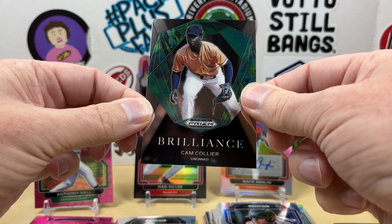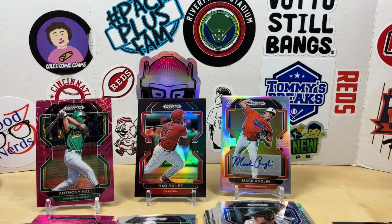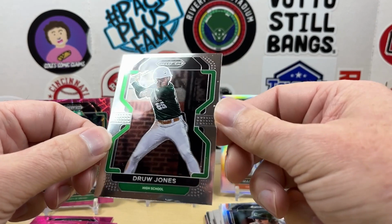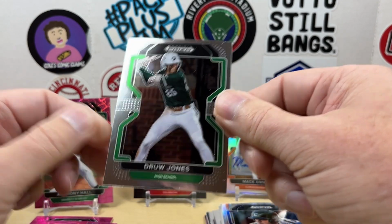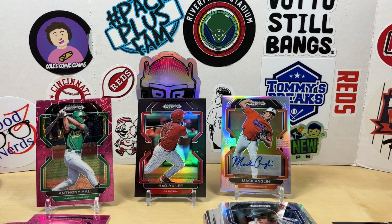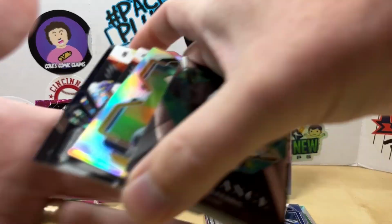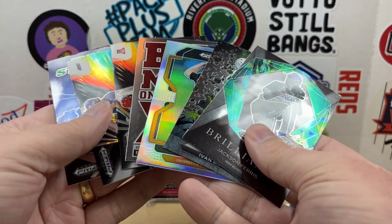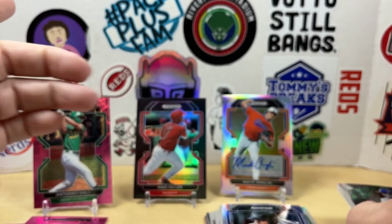I will take that for the PC, but again, recap, you get 6 pink velocities and an autograph, 2 blacks. I did get the Drew Jones, so a nice pull there. One name I recognize besides the Cam Collier. Got a nice little stack of inserts as well. So overall, can't complain. $16, not too shabby.